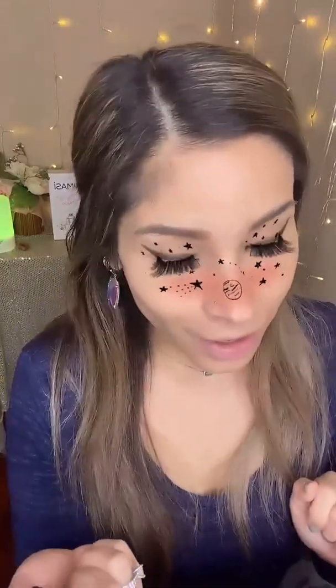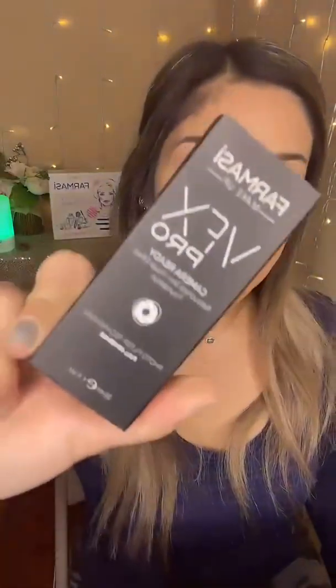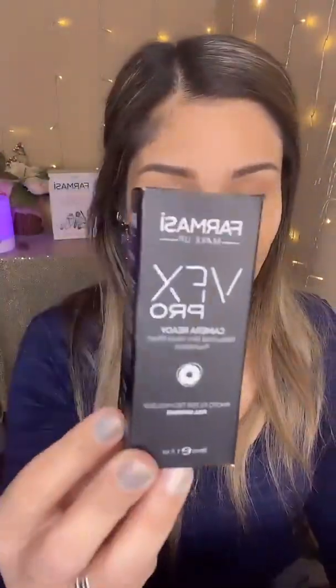So for the VFX foundation, it is a photo filter technology, full coverage, camera ready, retouch skin visual effect foundation. So this foundation is going viral with the company, very popular, and I can see why on people who wear it. It's very, very like superstar looking makeup kind of thing.